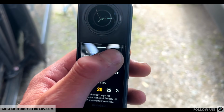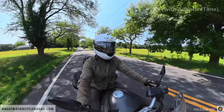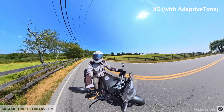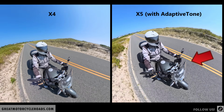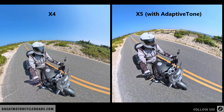But the X5 now comes with an adaptive tone feature. With this setting on, it improves dynamic range by boosting brightness and color in real time. With adaptive tone on, that's when you'll see some differences between the X4 and the X5. In my test, there is a bit of improvement with this feature on. The shadows are a bit darker on the X5, and the image is a little sharper, but it's really not a drastic difference between the two.